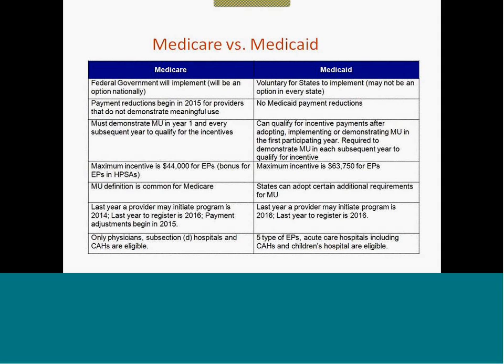Now, the maximum incentive for the Medicare program is $44,000. For the Medicaid program, the maximum incentive is $63,750. So again, the Medicaid program provides more flexibility, a greater scope of professional participation, as well as a greater maximum incentive. The meaningful use definition is common for Medicare. However, for the Medicaid program, the states can adopt certain additional requirements for meaningful use above and beyond what the ONC has specified.